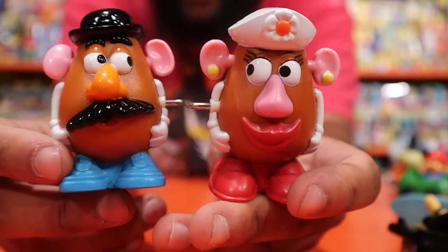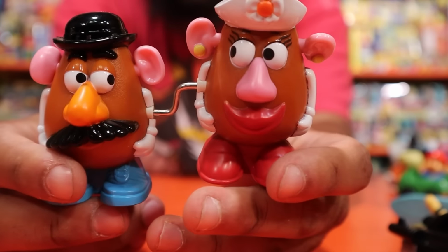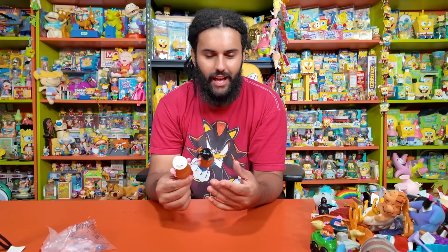You know, they may not get along all the time, but at the end of the day, they're still together and they always got each other's back. So for that, I like the design. It's a rev up toy, but the fact that it's unique and they kind of work together is really cool. So I'm gonna give it a 9. And I'm a Toy Story fan again.